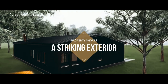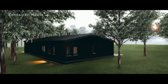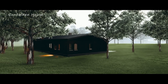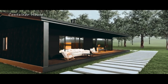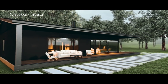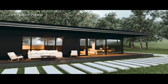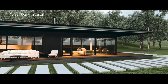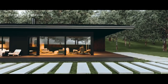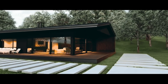Striking exterior. The first impression of this black wooden house is nothing short of mesmerizing. The bold, dark facade stands out against its natural surroundings, creating a dramatic yet harmonious visual effect. The use of black wood gives the house a modern, edgy appearance while maintaining a sense of warmth and connection to nature. Large windows punctuate the exterior, allowing natural light to flood the interior and providing glimpses of the beauty within. This house immediately captivates the senses, inviting you to explore its many wonders.